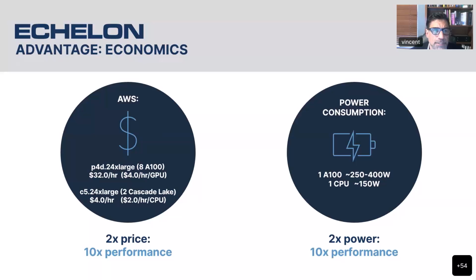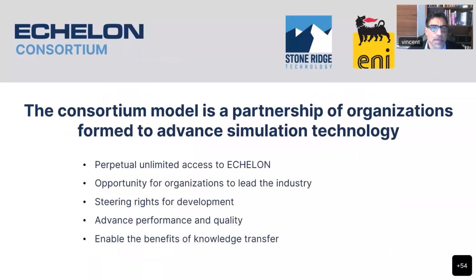The last thing I want to talk about is the Echelon Consortium. I mentioned that at the beginning. So we have been working with Eni, the Italian energy company, since 2018, and we initiated what we call the Echelon Consortium just last month. It's open to membership to organizations. And the consortium model is a partnership of organizations that are formed to advance simulation technology.